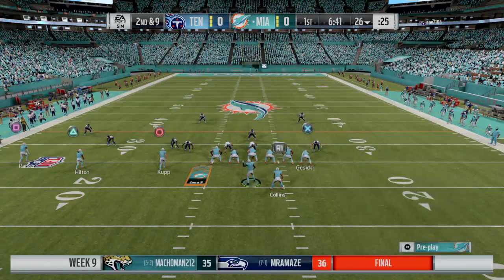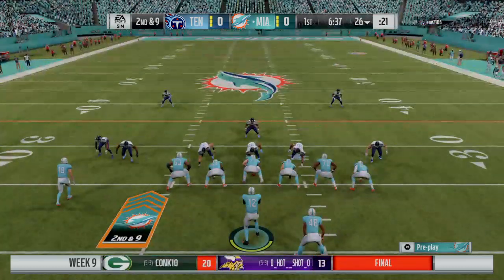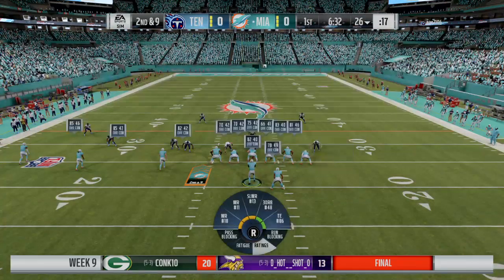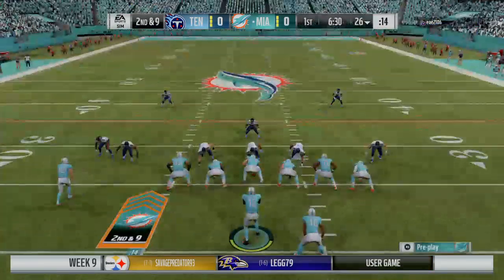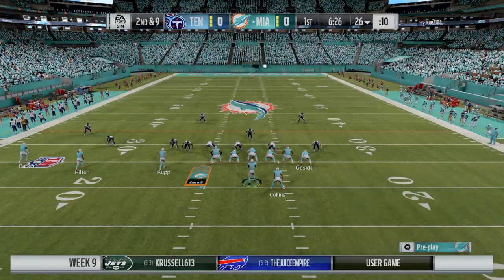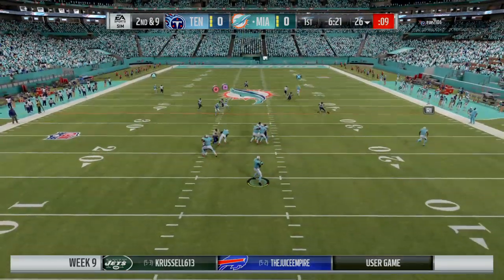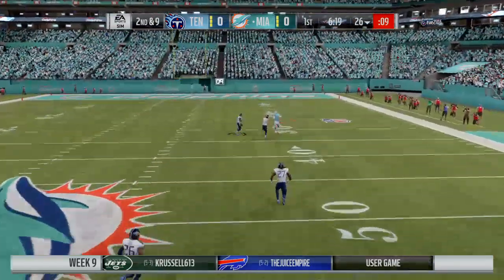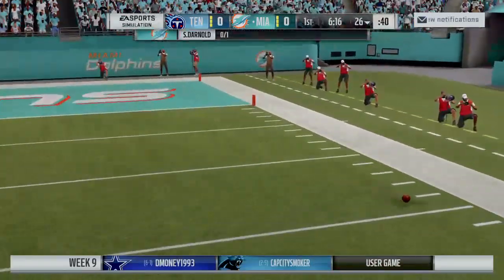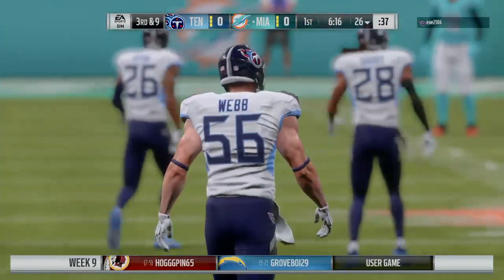All right, here we go. Green 39. Green 39. Watch the pass. Gun. Now a shotgun snap as they'll look to throw. He'll rifle this one deep right side. And incomplete there. A nice hit jars the ball free and brings up 3rd down.